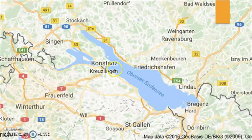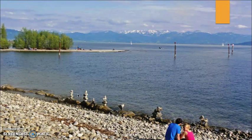As you can see, Konstanz is at the west end of the lake, and then you see the Alps down here, just to the southern end of the lake, and you see Switzerland just over here, just in the left foreground. And then this is one of the beaches around the lake, and then you can see the Alps in the distance.